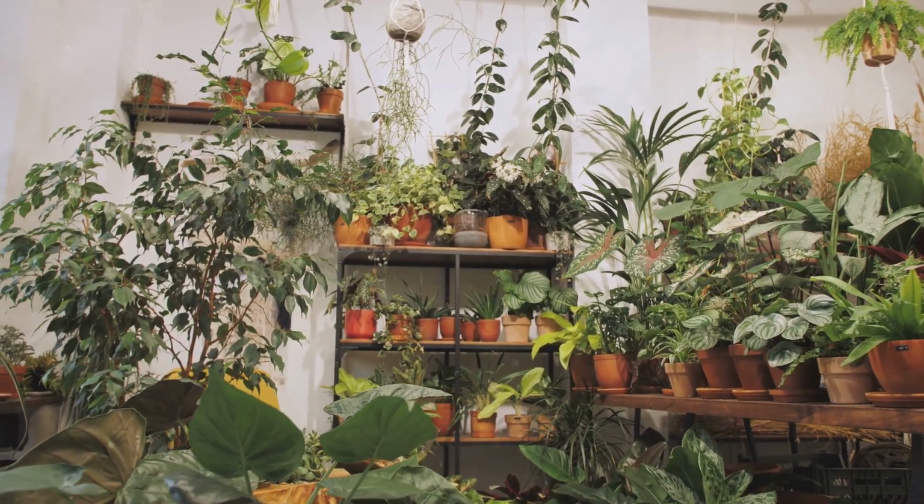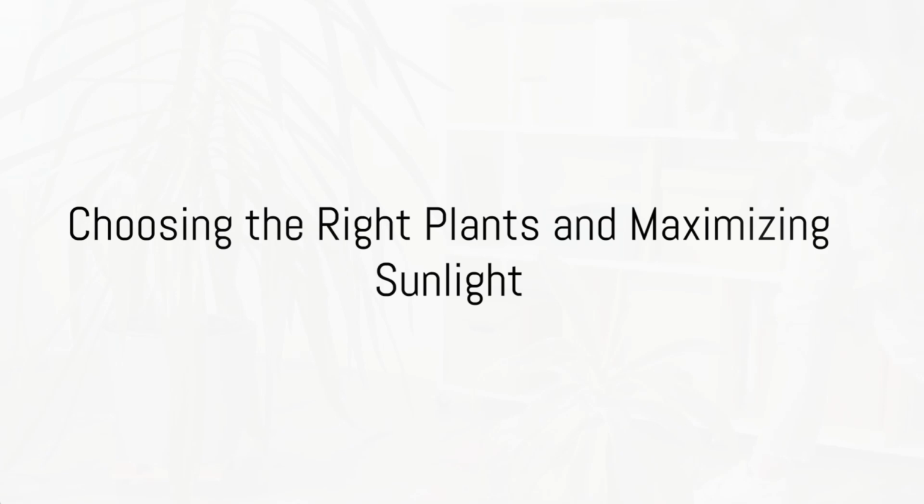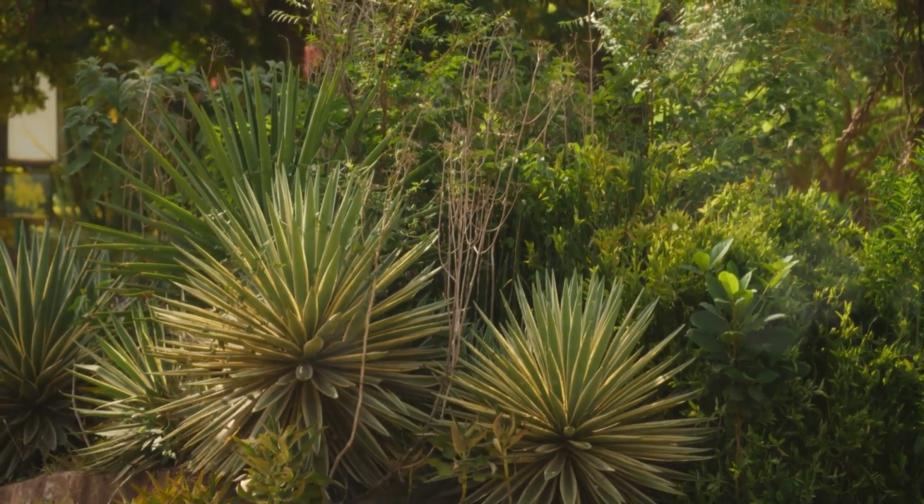Remember, creativity is key when working with small spaces. A tiny garden doesn't mean limited plant options, it's all about making smart choices. Selection of plants is crucial when it comes to small gardens.